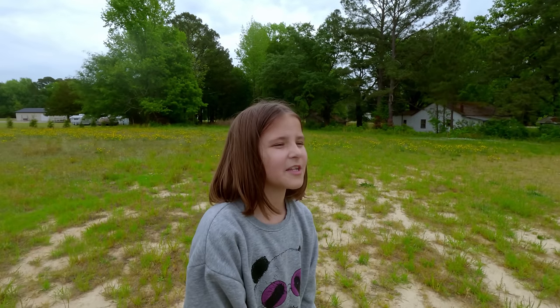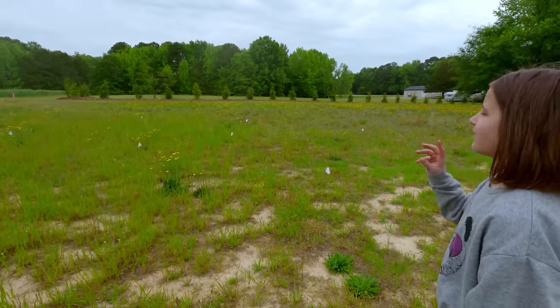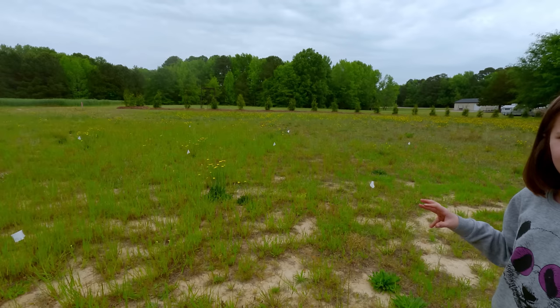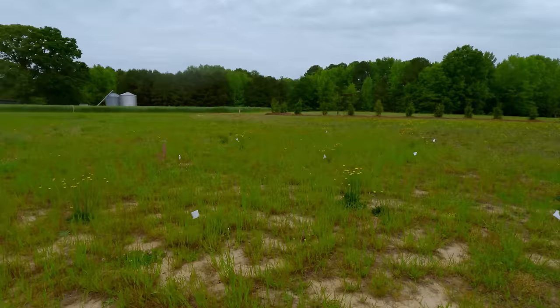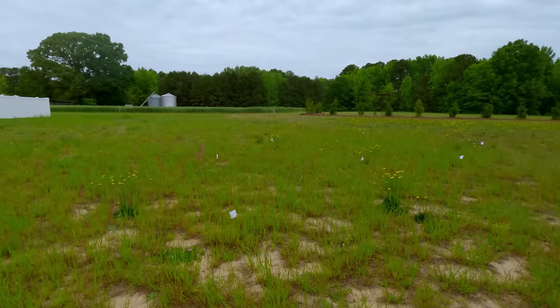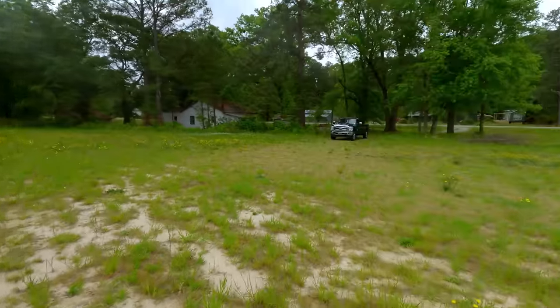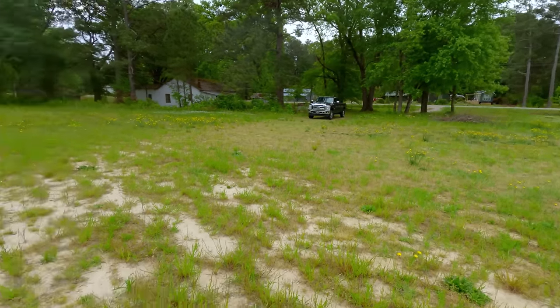All right? Yeah, we also placed the white flags. And what are those for? Did I tell you? No. For where the septic field goes. Yeah, the septic. Which is important, right? All right, so there you go. So now we just have to mark where the driveway goes, and that's it.